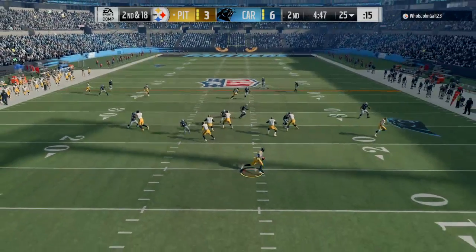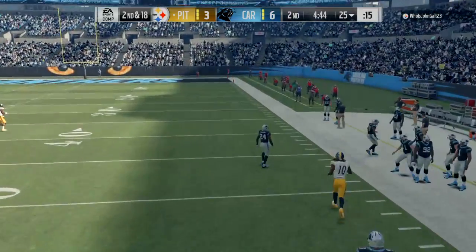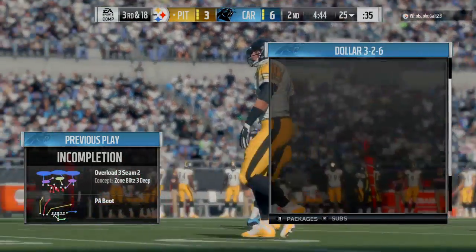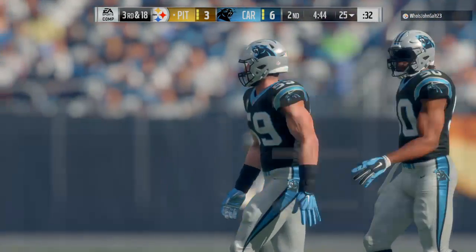A fake to Bell. Now it's Roethlisberger, and he overshot him there. It's out of bounds, incomplete. Trying to get it there to Martavis Bryant. And it's 3rd down.